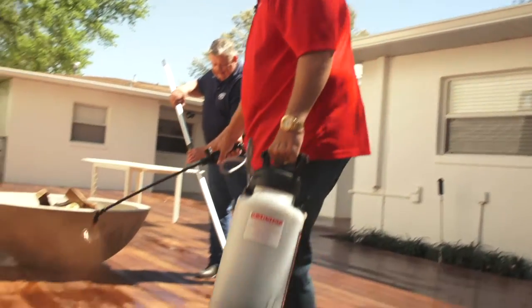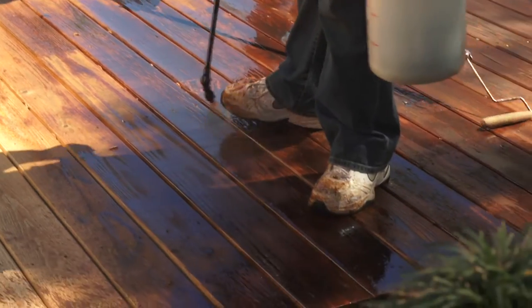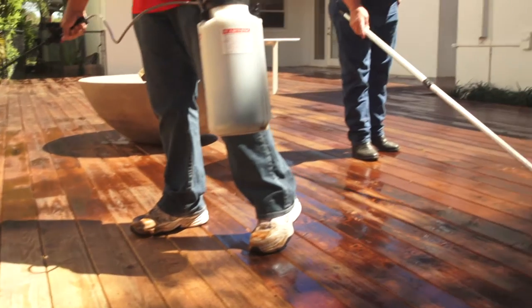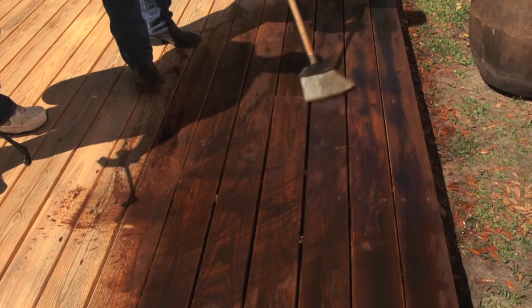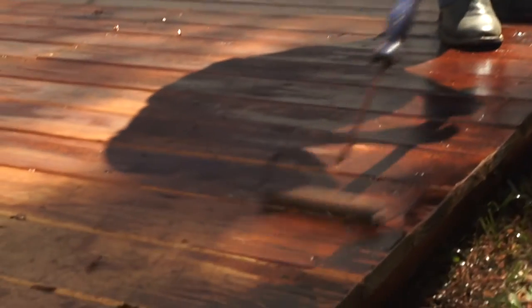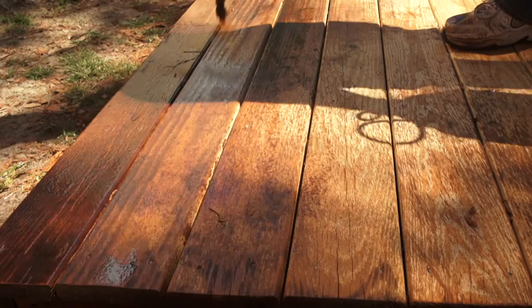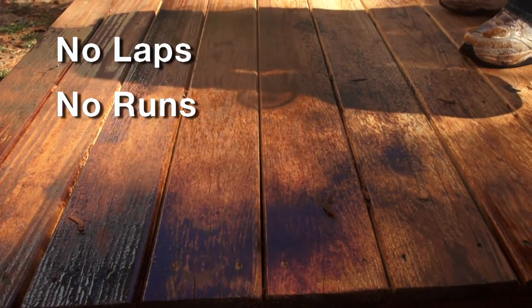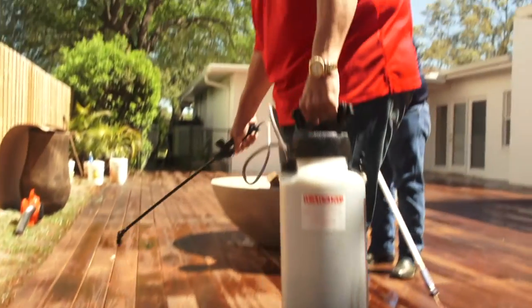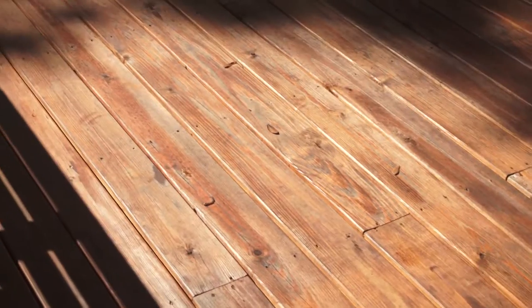One of the unique qualities of Ready Seal is that you can actually walk on the deck as it's being applied and not do any harm to the stain. Ready Seal can be applied with a brush, roller, or sprayer, depending on what works best for the project. No matter how you apply, Ready Seal will have no laps, runs, or streaks. Ready Seal is the only goof-proof stain.